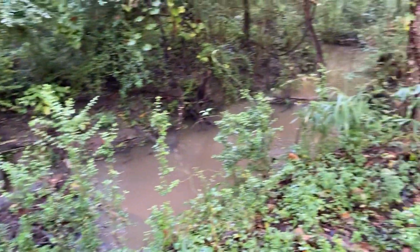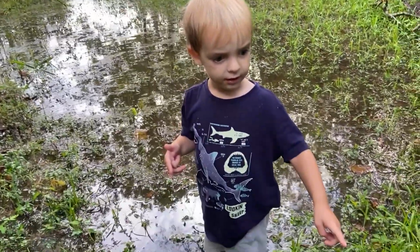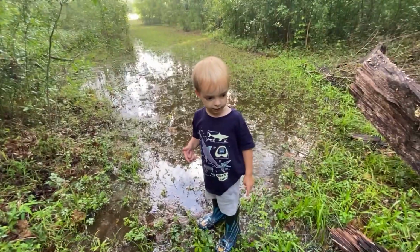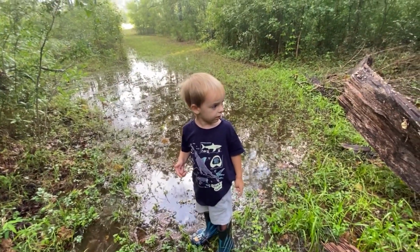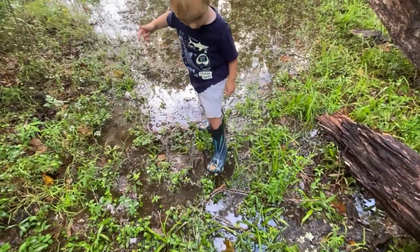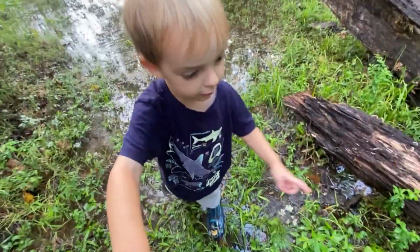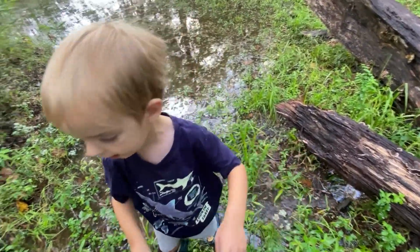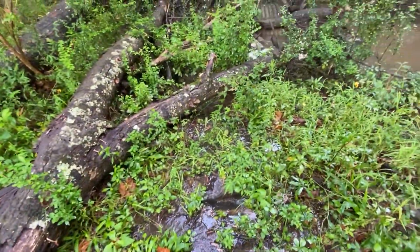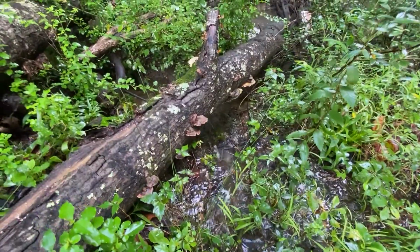Yep, pretty high. The mark way down there, see it? Yeah, I see it. What's it doing? Good. What you think, Kai Kai? What's happened? The mark was down there. It's going down now. Yeah, we got a little mini waterfall happening. There's a waterfall down there.